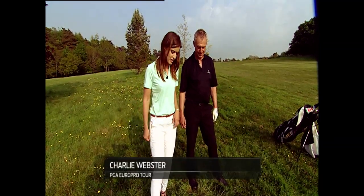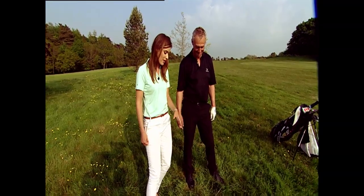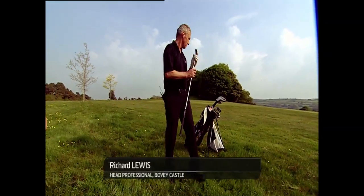Richard and I are back out on the course, but we're really not in the most ideal situation. We found ourselves amongst quite a bit of rough. I don't know how we managed to get it down there. Richard, what would you do if this was a normal shot? If this was a normal shot on the fairway, Charlie, I'd be hitting about a 6 iron from here, which is quite a straight-faced club. Wrong club there.